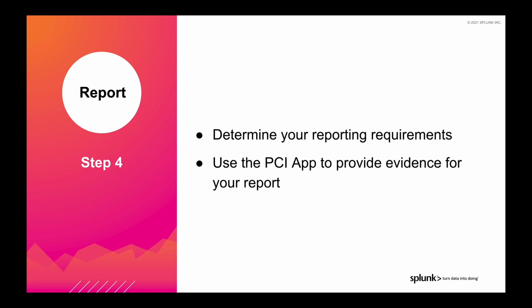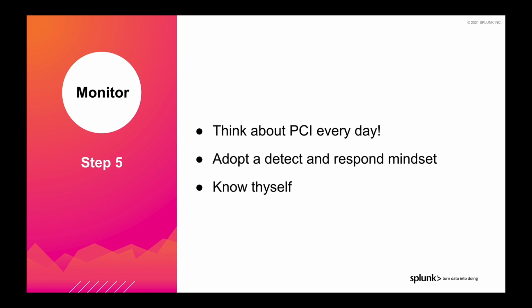There's dozens and dozens of different reports that will allow you to literally drop evidence just directly in for various PCI requirements. As we round this out for the day, I'm going to move on to step 5, which is monitor. And again, we talked about monitoring already in the app, so you've seen demos of that. What I'll tell you about monitoring is that you need to think about PCI every day. And if you treat your PCI assessment as an annual event or a quarterly event when you do your vulnerability scans, generally you're going to have trouble with that. Get in the habit of thinking about PCI every day. It's going to make your assessments and your reporting a whole lot easier.